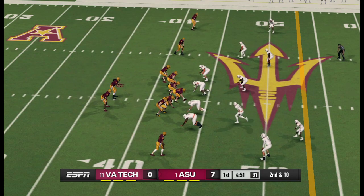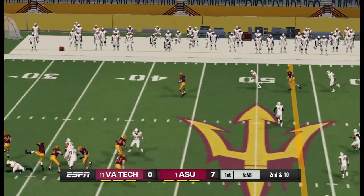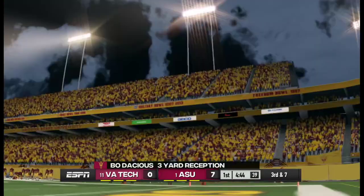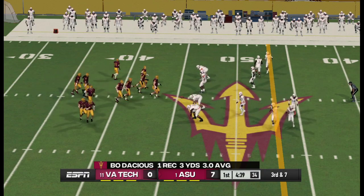I think if he throws it on the line, he might have him, but floating it up there is dangerous. True. Jones hits Bodacious, the tight end, for 3 yards, bringing up 3rd and 7.